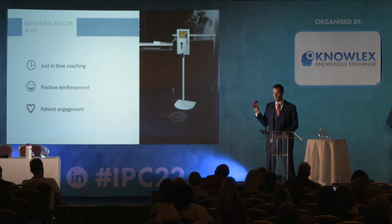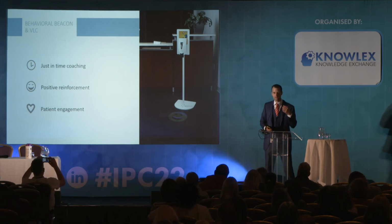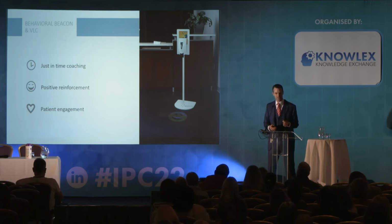But also that just-in-time coaching piece is very significant, because so many places do encourage just-in-time coaching, but let's be honest, if a housekeeping team member sees a doctor not sanitized going into the room, how often are they comfortable going up to them and reminding them that they should be performing hand hygiene? Oftentimes that's not the case.